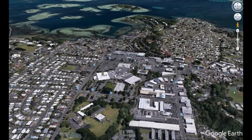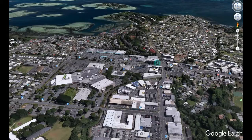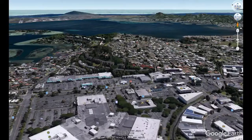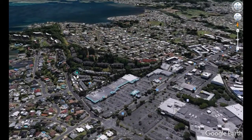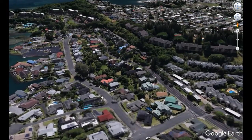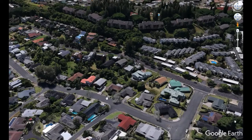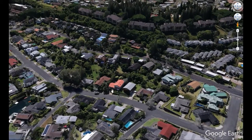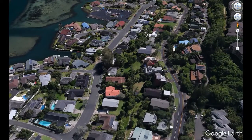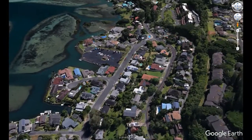Pretty much the point of these videos is just to cruise around, and if you've ever lived here, or you do live here, just to see what it looks like in 3D on Google Earth, because it's pretty insane that you can do this. I can just go right down to this neighborhood, and I can see almost every detail of all these homes. You know, definitely how their whole house is shaped. Who's got solar, who doesn't. Kind of interesting.